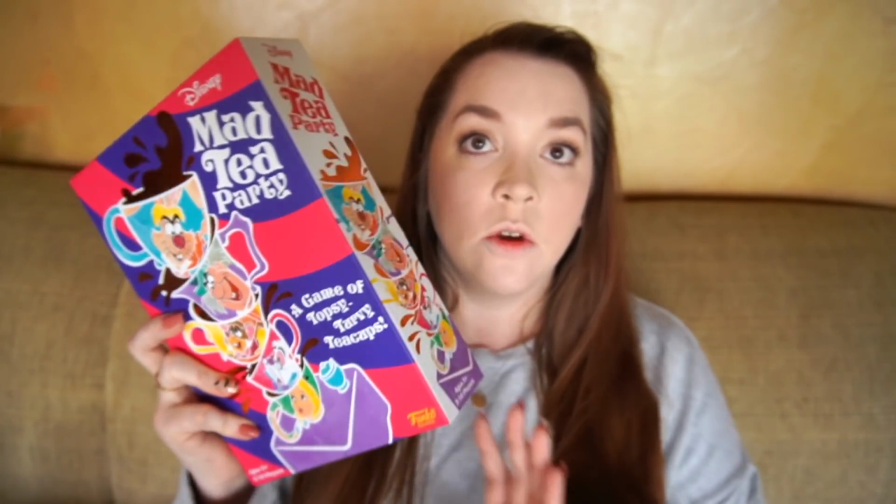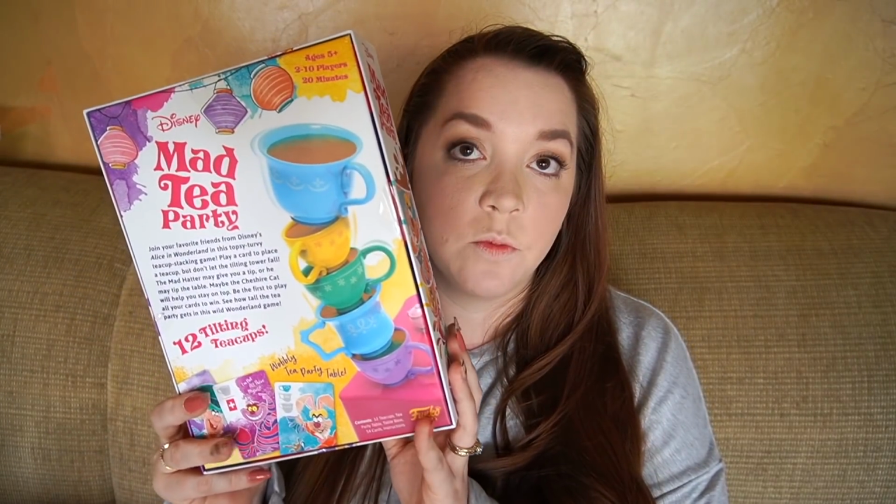I think last year was one of the first years I had ever gotten them board games and it worked out really well. So I just wanted to keep up with that. So for Sophie, I got her this Mad Tea Party, which is all about Alice in Wonderland, obviously. She loves Alice in Wonderland. It's one of her favorite Disney movies, and I thought this game looked really precious. So cute. So, I know she'll be excited about that. And don't mind my Halloween nails. I'm filming this the day before Halloween currently.